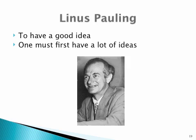So one of my favorite quotes is from Linus Pauling, who said that, to have a good idea, one must first have a lot of ideas. He should know, he won the Nobel Prize twice, and that's kind of a rare feat.